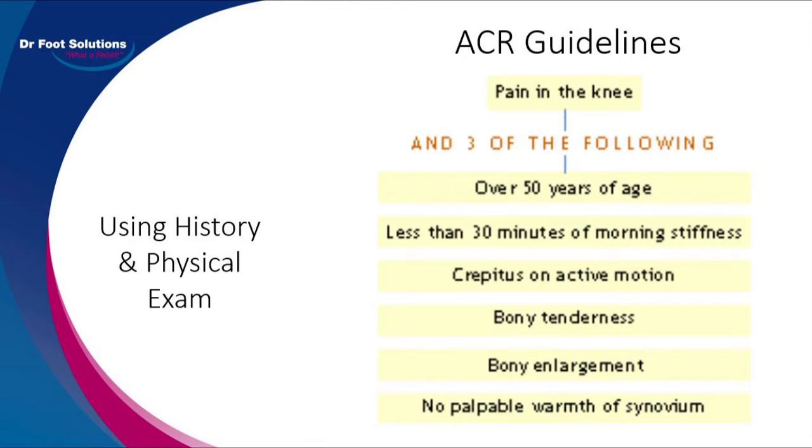First up, if you just use the history and physical exam, you'll see that the American College of Rheumatologists suggests that there must be pain in the knee and one of the following: over 50 years of age, less than 30 minutes of morning stiffness, crepitus on active motion, bony tenderness or bony enlargement, and no palpable warmth of the synovium. So just the physical exam, consisting of the history of pain in the knee and then one of those.